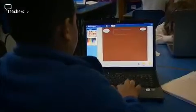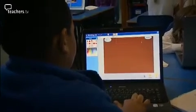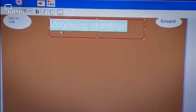Have you thought about what title you might like to do? Would you like to do it in a shape, or would you like to do it in a text box like before? Okay, so can you remember which one that is that you got to click? Well done. And what's your title going to be called? Working Children. So if you type that in.